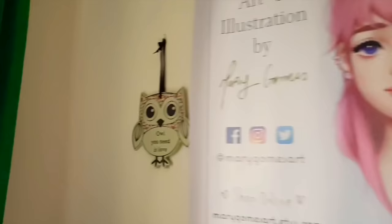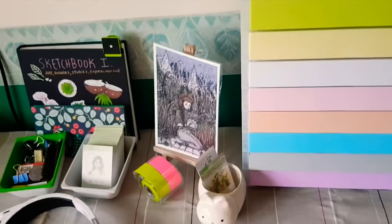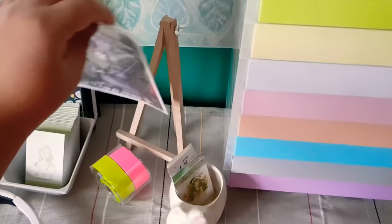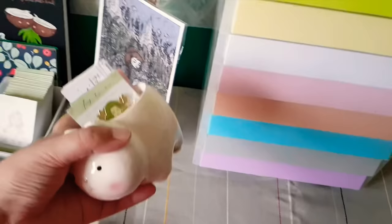And here I have another owl that my mom got me as well. It says, all you need is love. And here on top of the bookcase, let's go very quickly. I've got this little thing, what do you call this, an easel stand. I put one of my favorite Inktober prints from last year here. And this little planter I found so cute, but I keep it to put some.